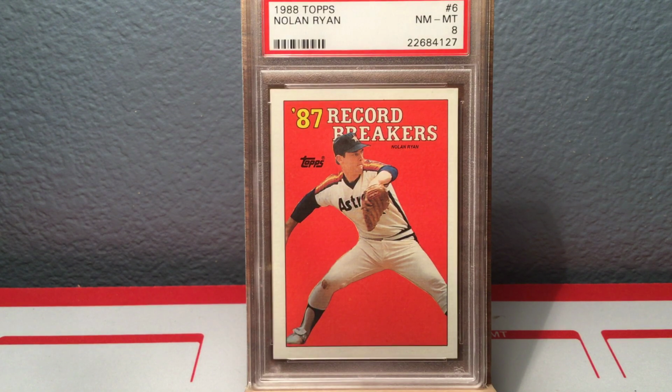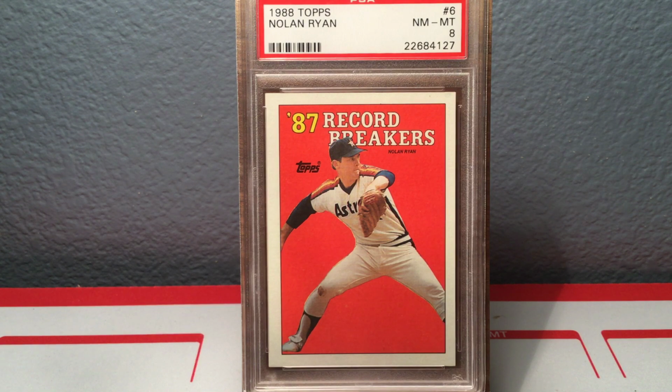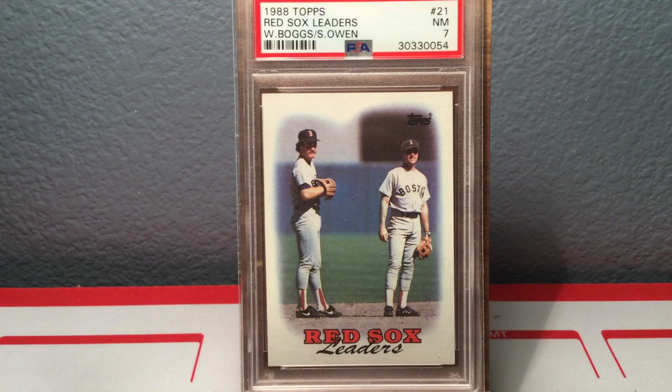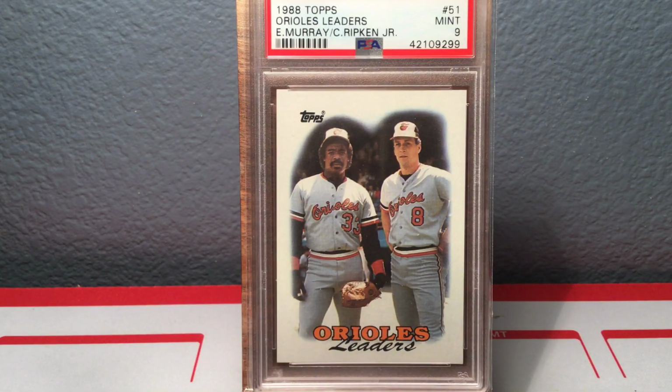More record breakers in 88 Topps. So you got Nolan Ryan here, and that's in a near mint to mint 8. So again, it's just a matter of getting all the Hall of Famers and all the top sets through 89. There's the Sparky Anderson manager card. The Red Sox team card in a near mint 7. There's the Orioles leaders with Eddie Murray and Cal Ripken. So double Hall of Famers there, which is cool.